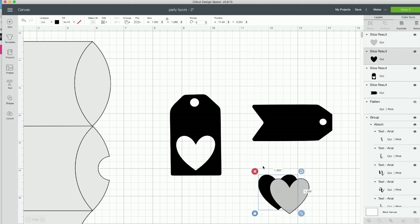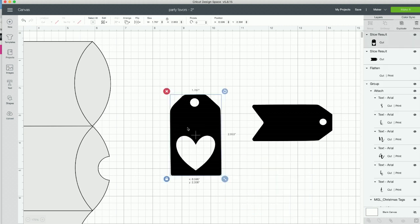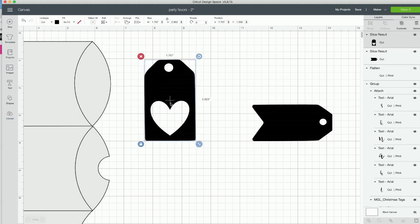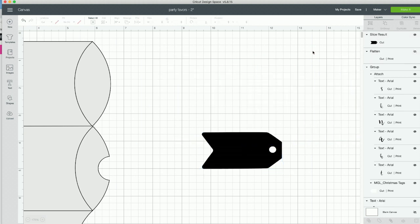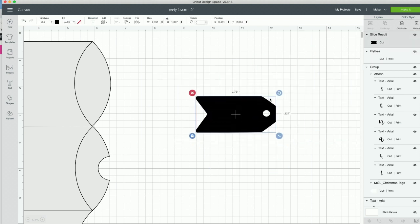Slice him, erase those. Boom, guys. So there's our adorable little tag right there. So the next one we're gonna do is we're gonna work with this guy. We actually have a finished one in him. I'm gonna remove him. And I want this guy to be flipped.